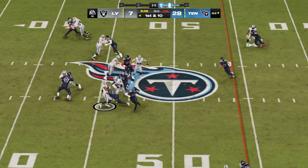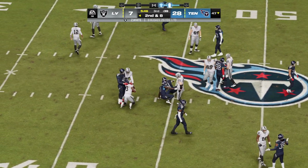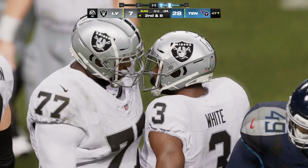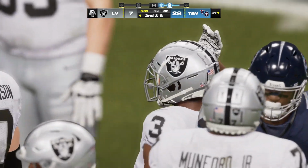On the handoff, this is White. And he gets forward up the middle, but only for a couple. It'll be 2nd down. You know that old expression, it's not my night. It hasn't been his so far.